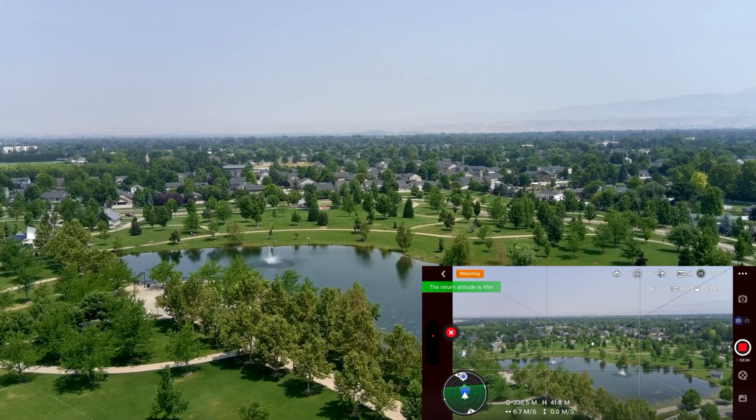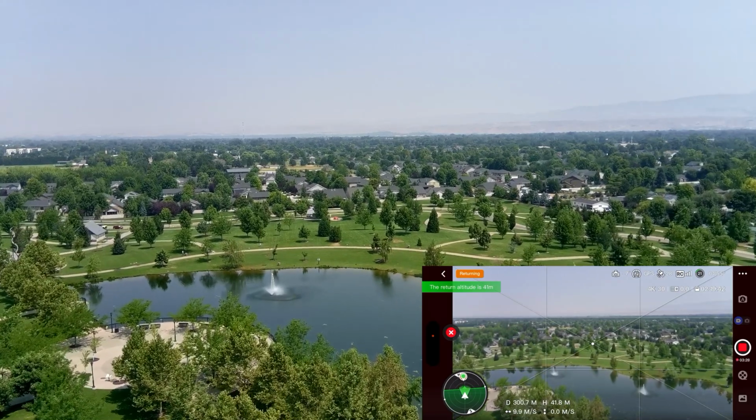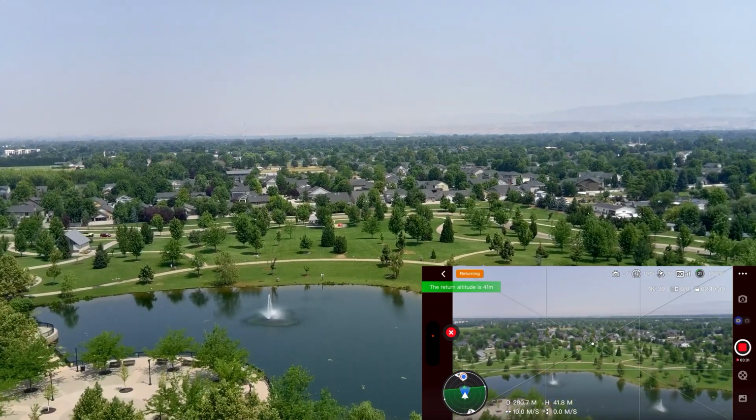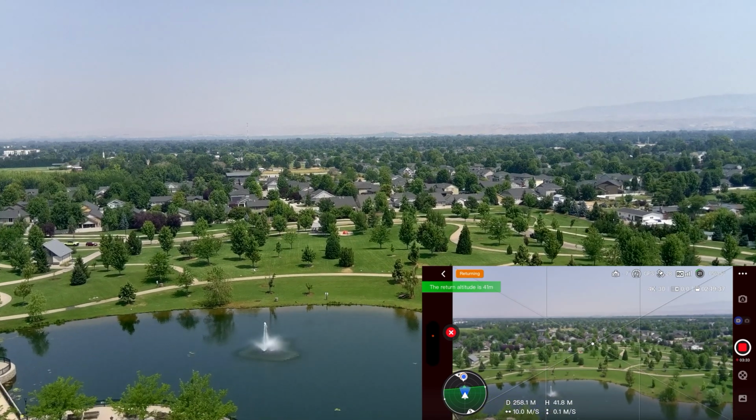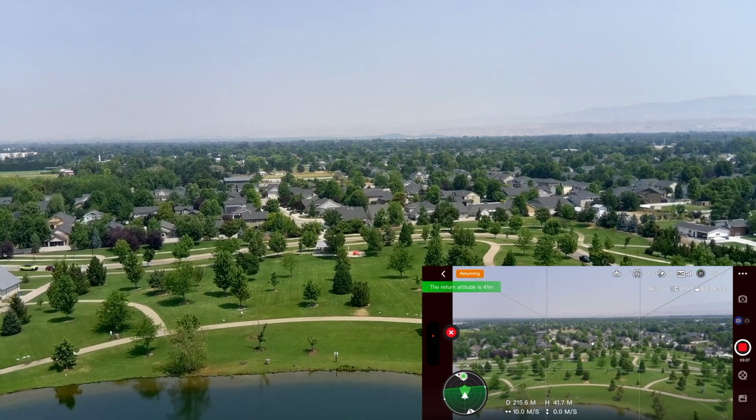Although I'm not seeing any, oh, there we go. It just took it a while to accelerate. So it's on its way back to us, and you'll notice it's staying. We had the return to home height set at 35 meters, but we were higher than that, so it stays at that height.